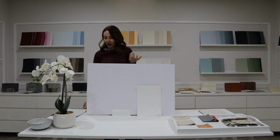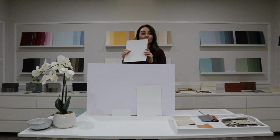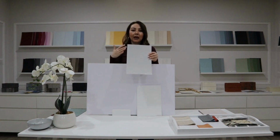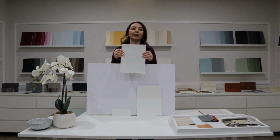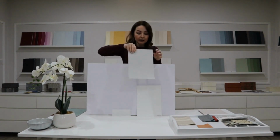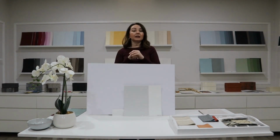So let me show you what the color is. The color is called Silver Tea Set from Dulux. It is a beautiful gray with a blue undertone, but it's a really, really light blue undertone. And if you love blue, and I know that a lot of people are very drawn to blue, this particular color would work really well.